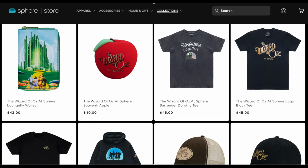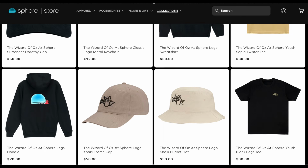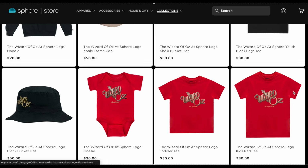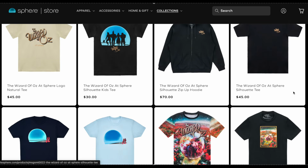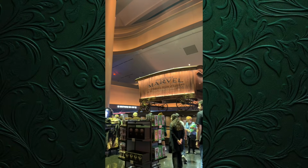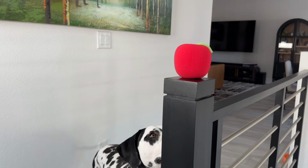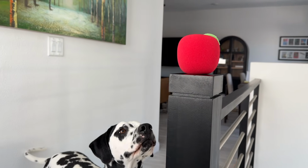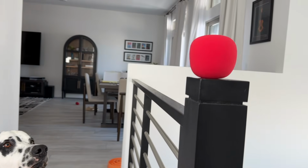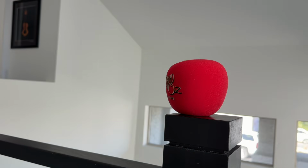The Sphere sells plenty of Wizard of Oz merchandise. There are collectible pins with ruby slippers, branded mugs, t-shirts with wraparound tornado graphics, and snow globes featuring the yellow brick road, popcorn boxes. It's everything you'd expect from a modern theatrical tie-in, but none of those things hold the same weight as the apple. Why? Because the apple isn't something you pick up at the counter on your way out. It's something that falls from the sky in the middle of the movie. It's an artifact of a moment.